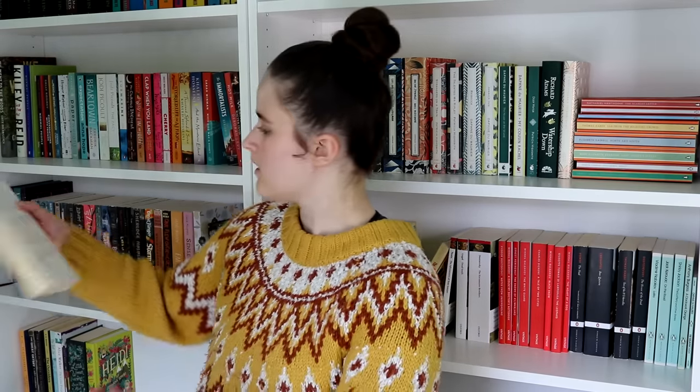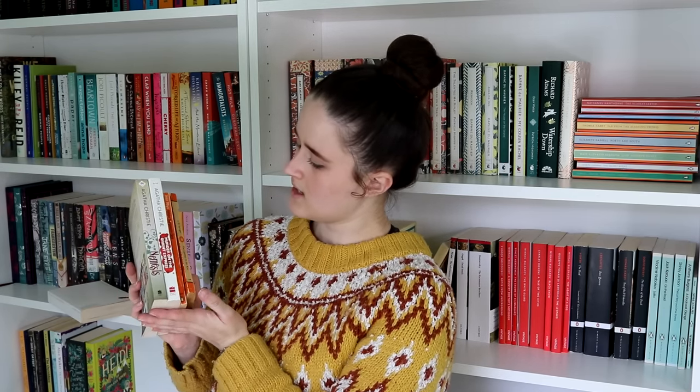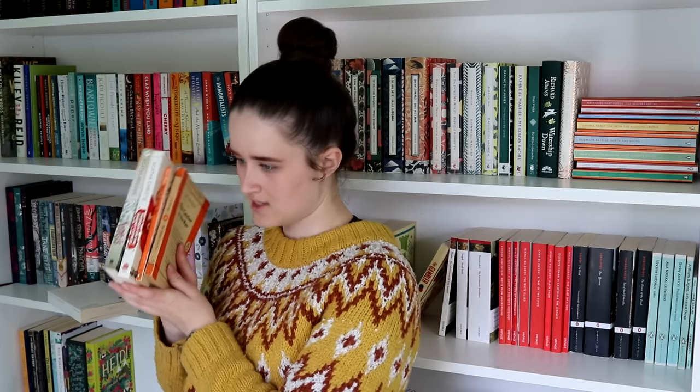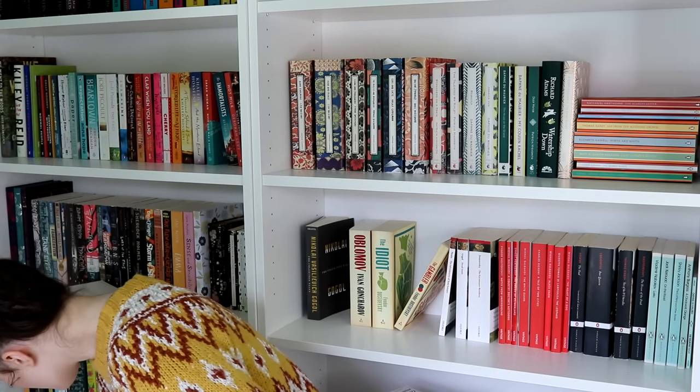Okay. Now I have 2 Agatha Christies, another copy of The Catcher in the Rye, and also The Wide Sargasso Sea. So I'm going to put that on that shelf as well with some of my books just for now. See what happens later. Okay.